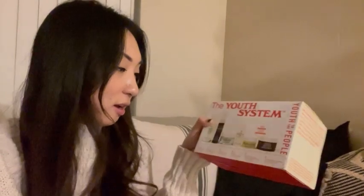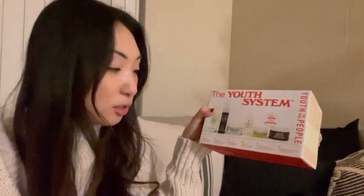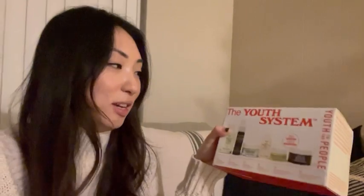So first we'll go through the Youth System kit. This is a whole skincare line. It comes with a face wash, facial serum, a moisturizer, a facial oil, an overnight eye cream, and then an exfoliating facial treatment. I've seen this brand everywhere, but I obviously haven't tried it, so I'm really excited. The brand is Youth to the People, so super excited for this.